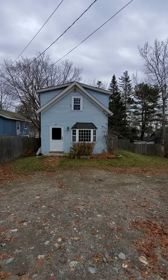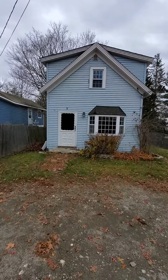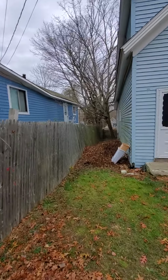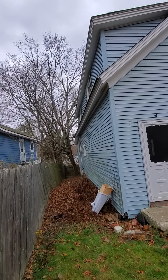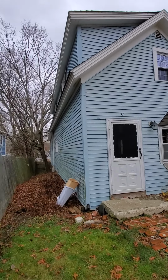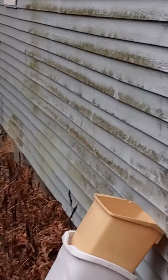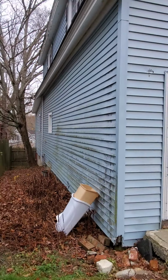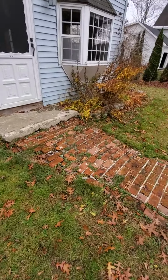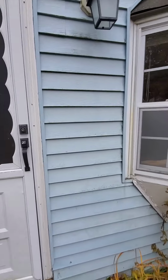So, anyways, here is 31 McDonald Street in Bucksport. It is vinyl sided, blue. Vinyl siding looks to be in good shape. Trim work for the most part looks to be in good shape. Siding could probably use a little bit of a bath, but nothing a pressure washer won't help. We'll take a quick look inside and see what things look like inside.